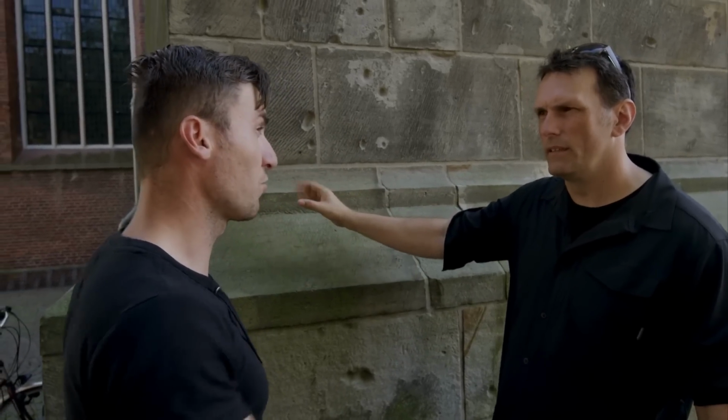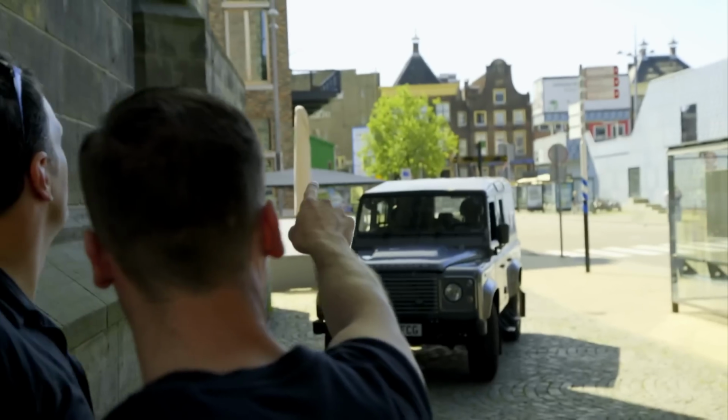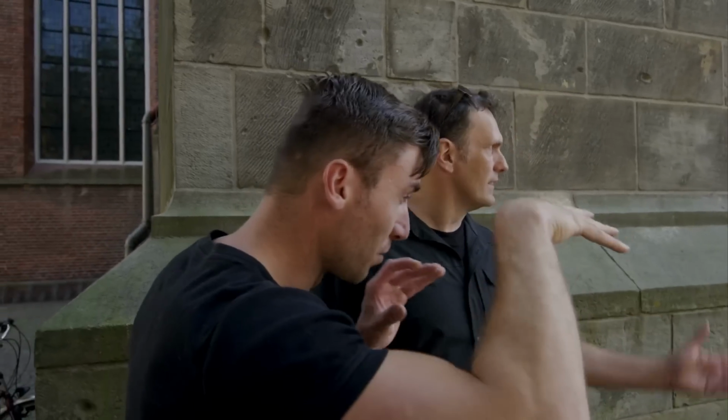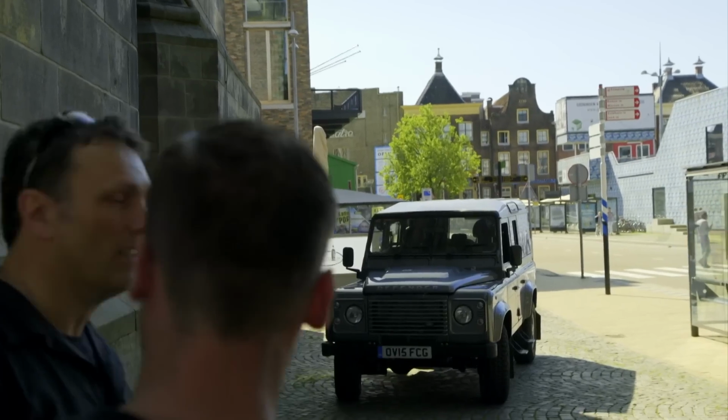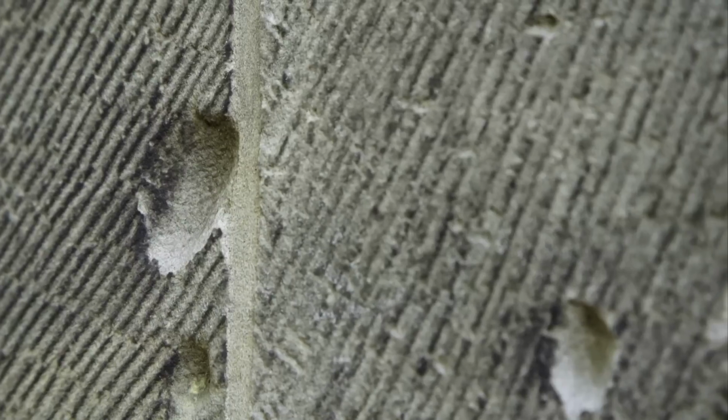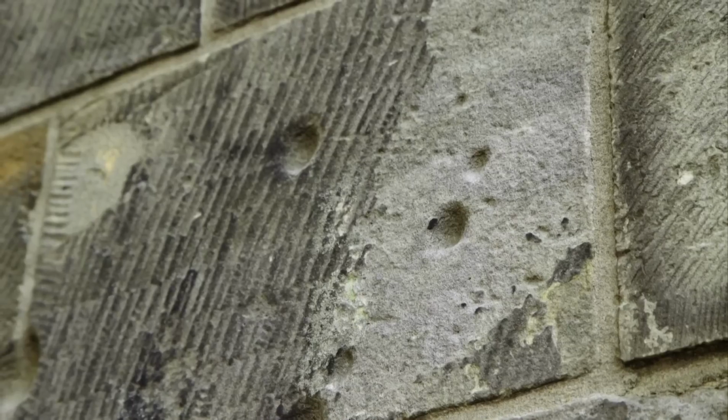Yeah, and the Canadian gunfire comes from the buildings behind the tree. And the Canadians had anti-tank weapons and machine guns and fired over the German positions around the tower. I mean, what an incredible reminder this is of what happened here in 1945. 70 years later, you still see the signs of war here in Groningen.